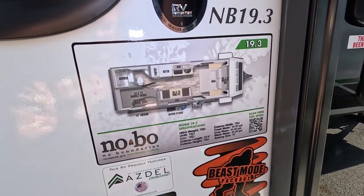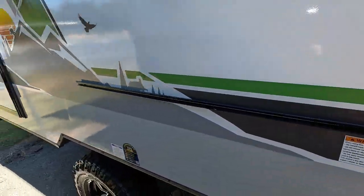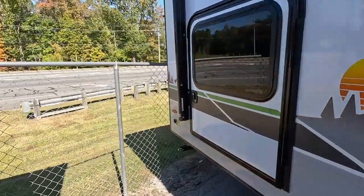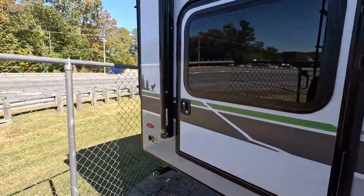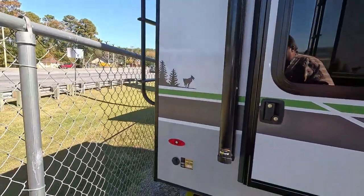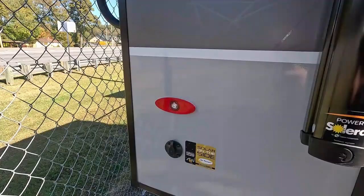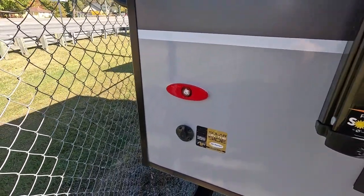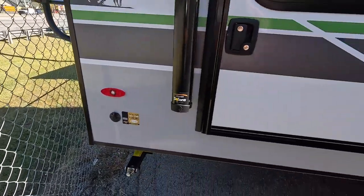But you can see the floor plan right here before you go inside. This is the bunkhouse model with the Murphy bed. You do have the cargo loading door, so it makes it easier to load your bicycles and cargo without having to carry it through the camper. You do have the roof access ladder. It also has a Go Power solar on the side. You can buy the suitcase solar panels that have additional solar capability.